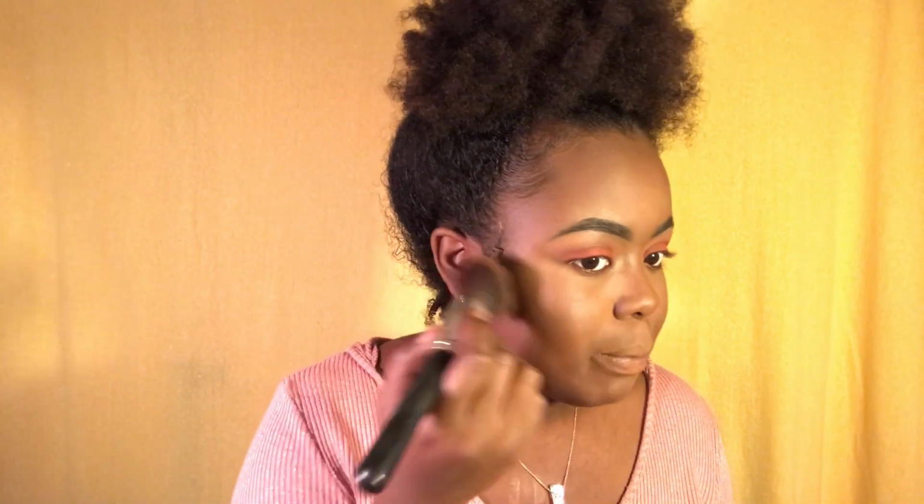Well, at least when I grew up, I was told blush goes on the apples of your cheeks. Smile and put the blush on the apples of your cheeks. Well, that's not exactly the case, because it looks a little crazy when you honestly think about it. Like, I don't like the way it looks. So I started putting it into my contour.